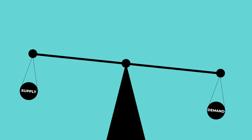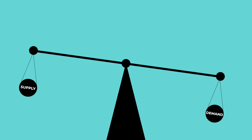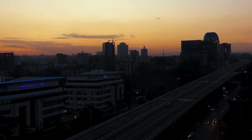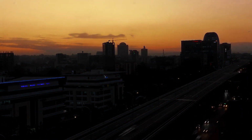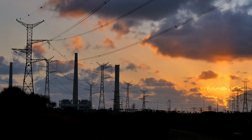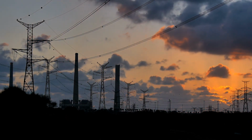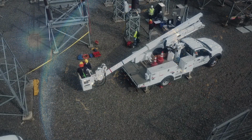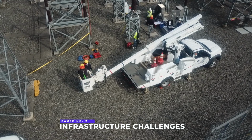This can happen due to unexpected outages in power plants, maintenance work, or a sudden increase in electricity consumption during peak hours. Peak hours are normally in the evening around 7 to 9 p.m. when people are back at home, so lights and everything else is turned on. Since there are no power reserves storing extra power, the generated power is used up almost as soon as it's produced.